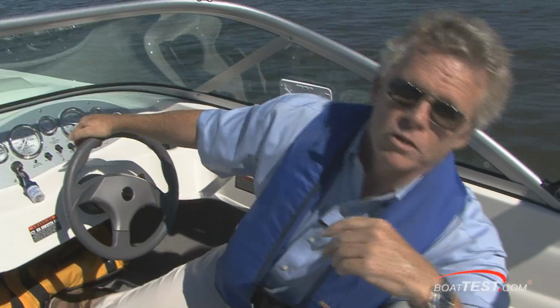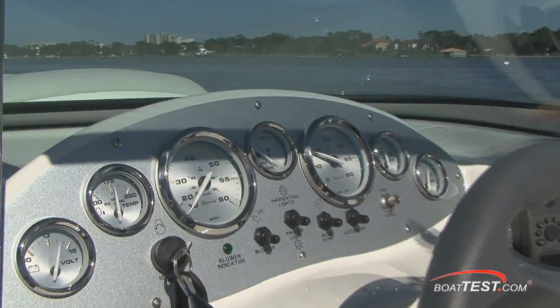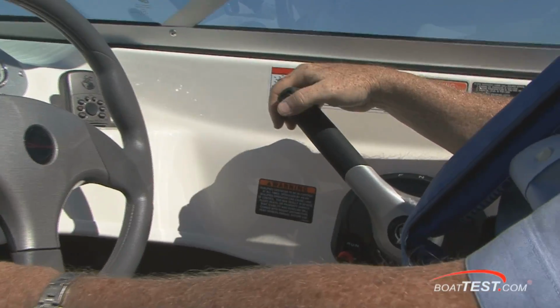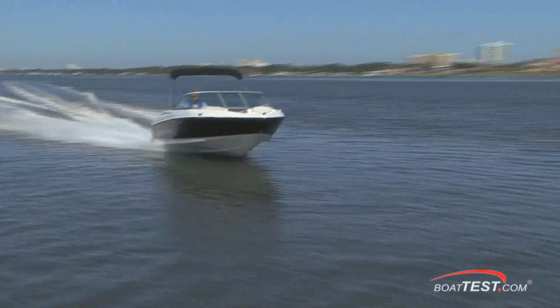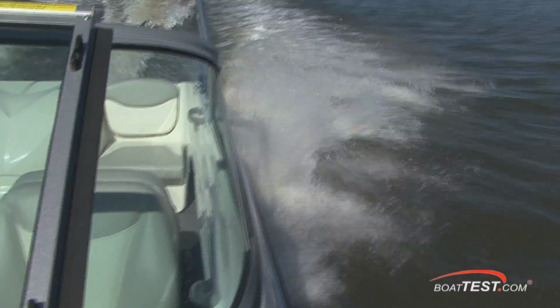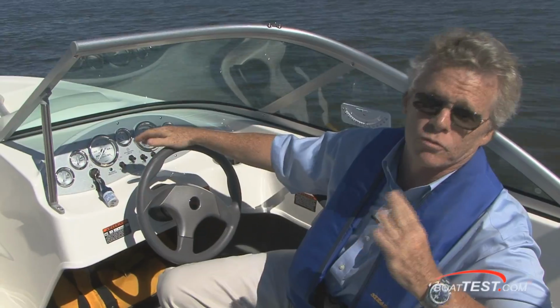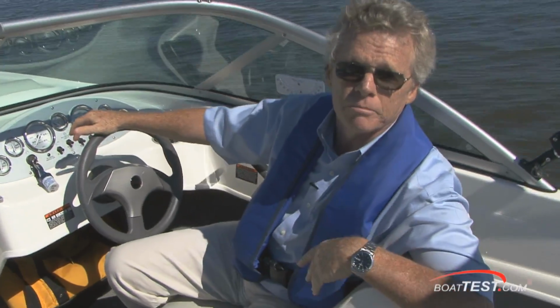Now let's talk about trimming the 175BR. When you get up on plane, you're going to want to bring the trim up right to about the 1/4 mark, maybe even a little bit less. You'll feel a burst of speed coming from your back, and the spray will move from the helm over to the stern quarters. If you go any more than that 1/4 mark, you'll start ventilating the prop, and of course you're going to want to drop it back down again before you do any maneuvering.